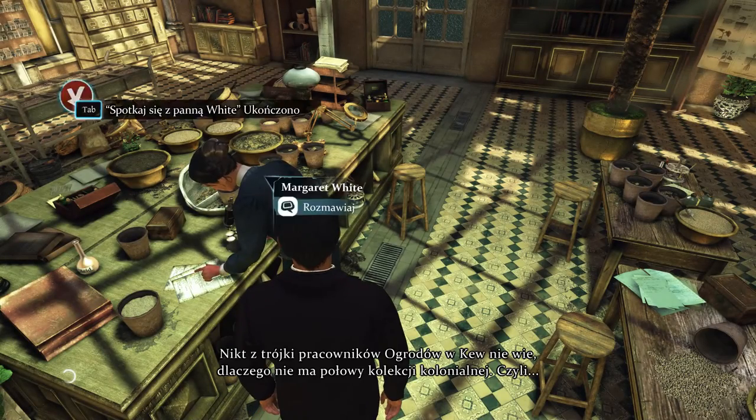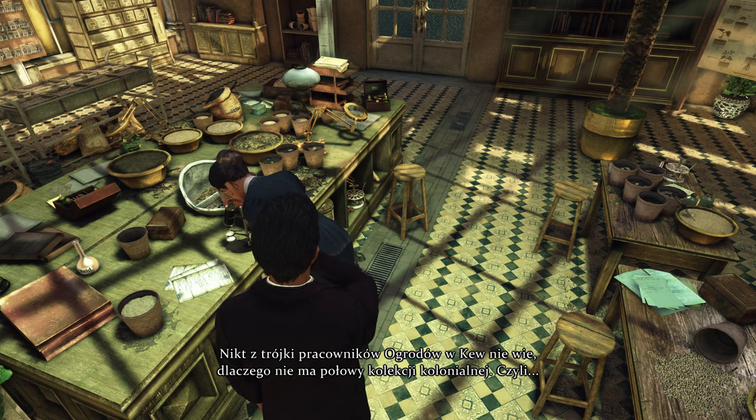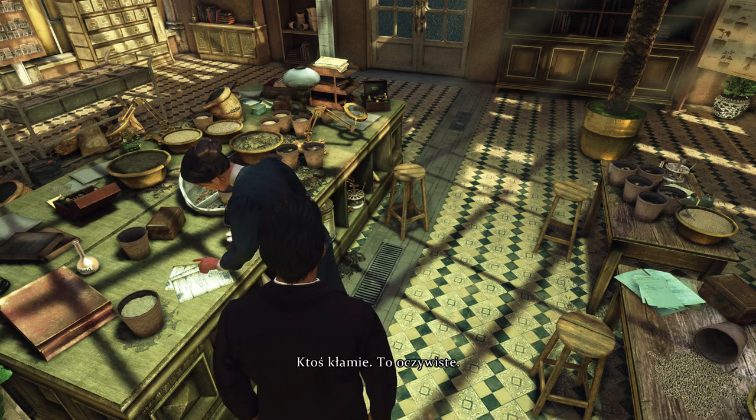Thank you, miss. Now the three people who work at Kew Gardens know why half of the colonial collection is cleared. So, someone is lying. It is obvious.